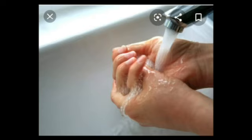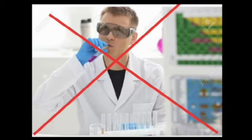Next, if any chemical spills on your clothes or skin, wash immediately under running water and report the matter to your teacher. Next, never smell, taste, or inhale any chemical or its vapors in the lab unless your teacher instructs you to do so.